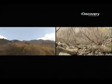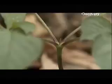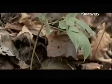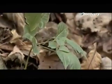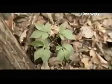Lurking in this mountain range is an elusive life form. Some say its fleshy body mimics the human shape and that it possesses healing properties. Wild ginseng. Ginseng was first discovered in China over 3,000 years ago. Today it's a much sought-after herb throughout Northeast Asia.